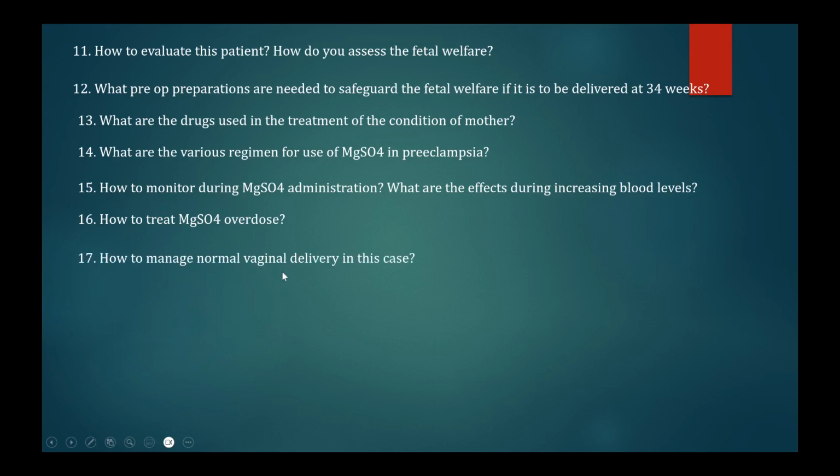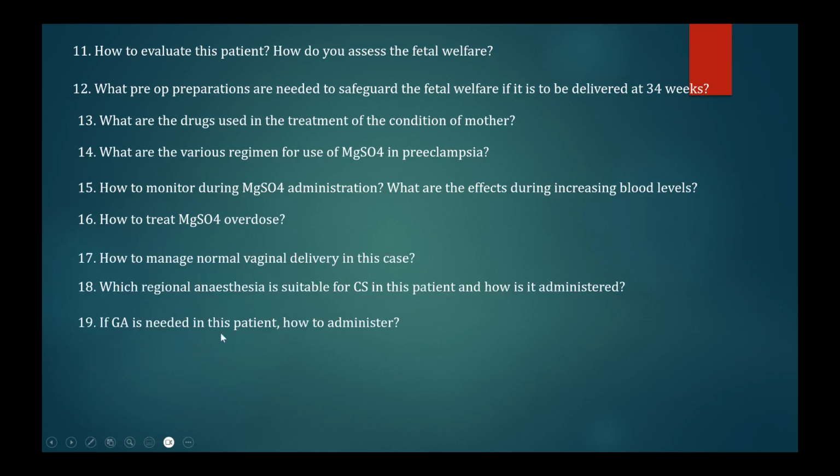And how to manage normal delivery in this case, because this is a thing that we discussed. We have to provide a very good labor analgesia. And which regional anesthetic is suitable for cesarean section and how it is administered, that is what I described now. If GA is needed in this patient, how to administer that. Most of the things described by Ranjini are already there. I will again go through that. And what post-op care is required.